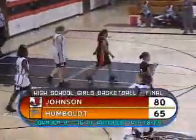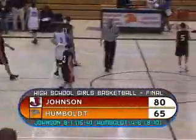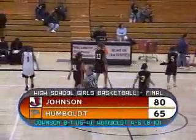Katie LaRock with the last basket for Humboldt. Johnson looks content to run out the clock. And that's how the game will come to an end. Johnson moves to 16-4 on the season with an 80-65 victory.